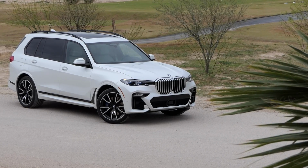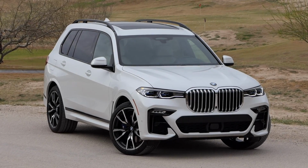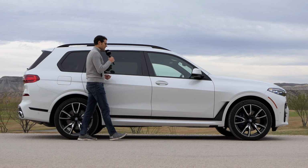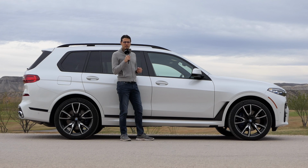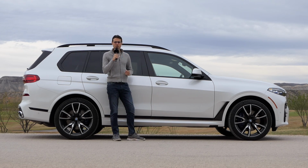The length is 5 meters 15, 16 foot 9 or 203 inches. Wheelbase 3 meters 10. So if you compare it to the BMW X5, this one here, oh, it welcomes me when I have the key in my pocket. This one is 23 centimeters longer than the BMW X5, and 13 centimeters of that goes into the wheelbase. So indeed, they have a different wheelbase to offer more room also on the interior. We'll soon come to that.